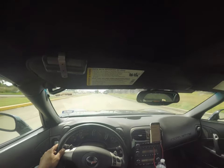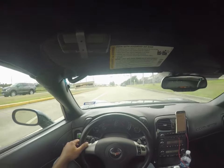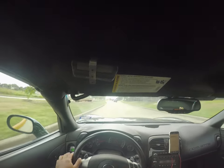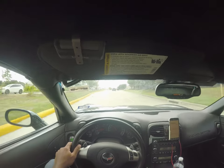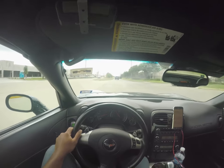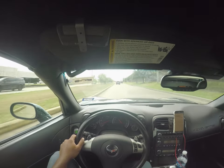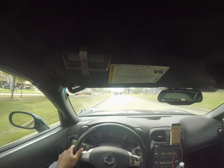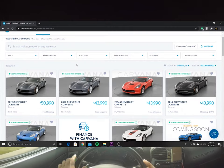Yeah. So when you're buying a sports car, the process is not harder. I wouldn't say it's worse. It's just different. It's more tedious, because when I found this car, right? This is a Corvette, obviously.